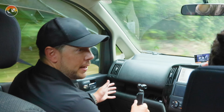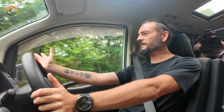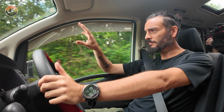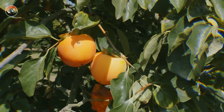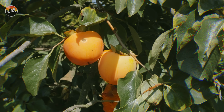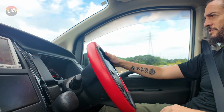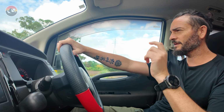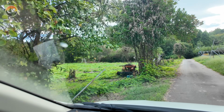So Richard, where are we headed to now? Where are we going to find some bigger Denki Mushi? So we're heading to a friend's small farm just up in the mountain a little bit because there's a number of persimmon trees there and the persimmon tree attracts the Denki Mushi. So I hope, because the altitude's different, the caterpillar might be at a different stage of development and might be a bit bigger. All right guys, so we made it to the farm.